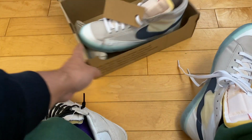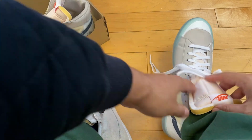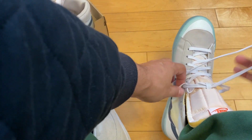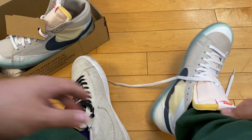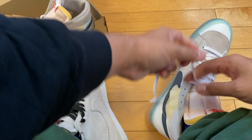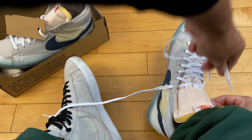In blazers generally I go half size up. So I went 12, I'm usually 11.5 in most shoes, and I find that helpful because blazers tend to be narrow and hard to get into with these thin ankles, and I can already tell that seems to be a good choice. So I'd go half size up.